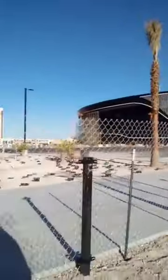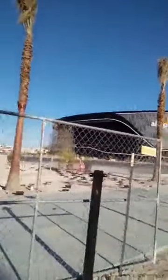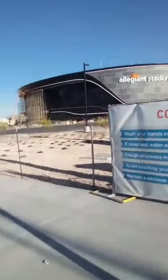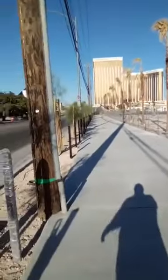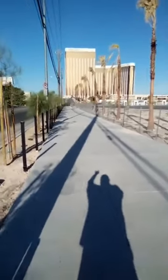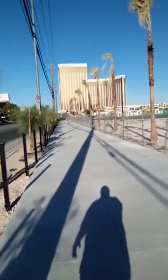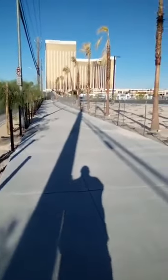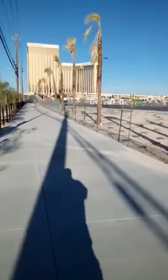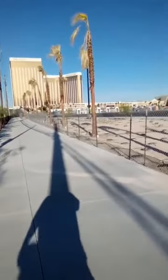So I'm reaching Hacienda and Polaris. I am standing at the northwest corner of the stadium. Polaris Road, this road, Hacienda, leads to Mandalay Bay and the Luxor. People staying there will be able to walk over at probably a 10-12 minute walk from Mandalay Bay, and they could walk from there to here.